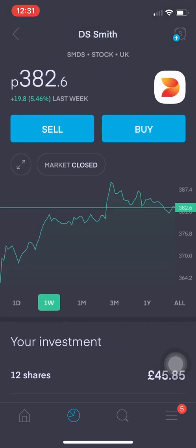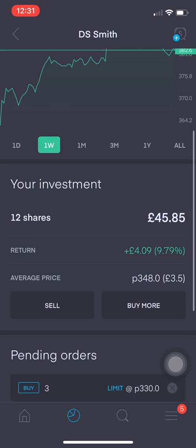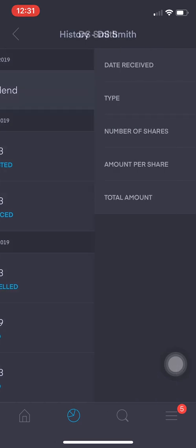DS Smith is quite a good one. So I've got 12 shares in that. I'm up 9.79%. That's £4.09p. I've got another buy limit, so I don't know if that's going to reach anytime soon. But they also paid me a dividend.